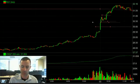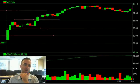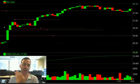Position management is really important. That's the big difference between experienced traders and less experienced traders. It's easy to spot sometimes these levels to get in, but how do you manage the position to actually maximize the profit?